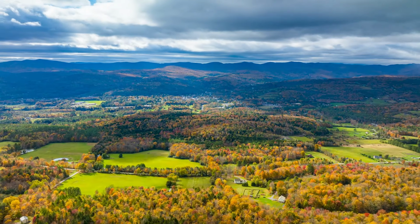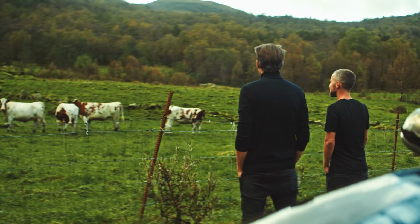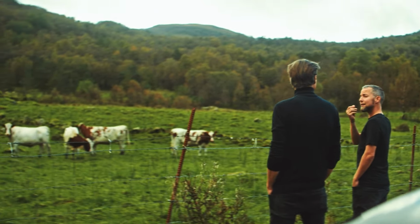Now let's talk about larger parcels of land. If you're looking at properties over 25 acres, it's possible they may be enrolled in Vermont's current use program. This program reduces property taxes for landowners who keep their property in agriculture or forestry. It's a great way to save money, but there are restrictions.